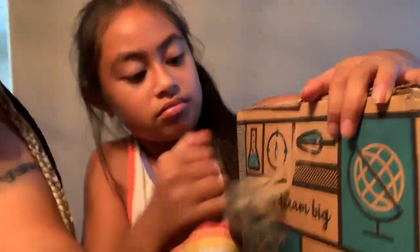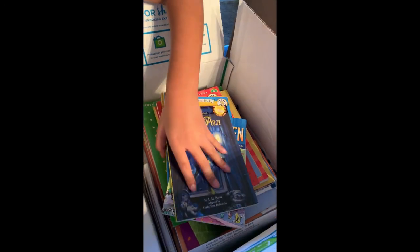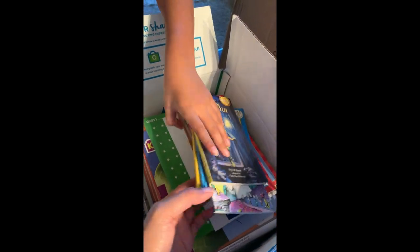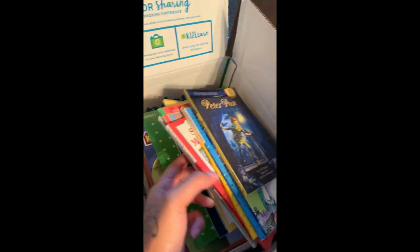So Chloe's opening up her first package. All right, what do you got in your first package? Books. So these are some of Chloe's books. So they send the whole year. Some chapter books. So it looks like they sent her some books.